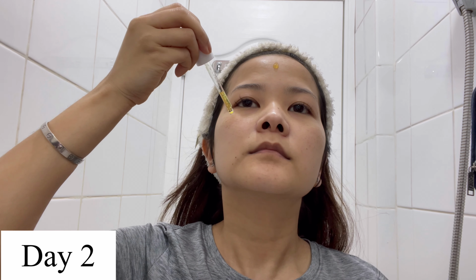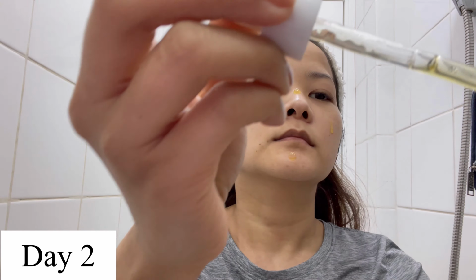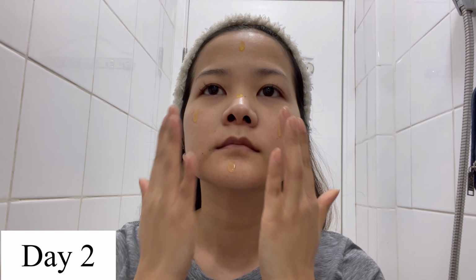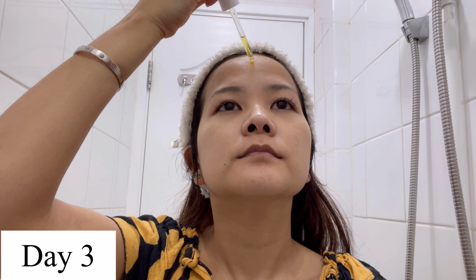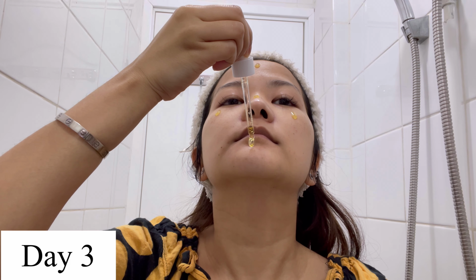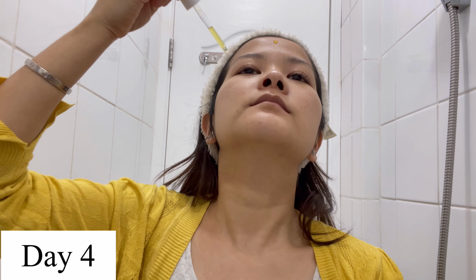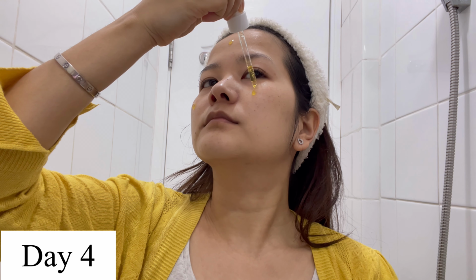So I continue to apply this serum in the morning and in the evening as well. I continue to check my skin after applying this serum to see if there's any effect or any changes. I also wanted to make sure that I did not have any side effects. So I continued to check, and if there were any side effects, I was planning to stop. But fortunately, I did not encounter any side effects, so I continued to use it for more days.